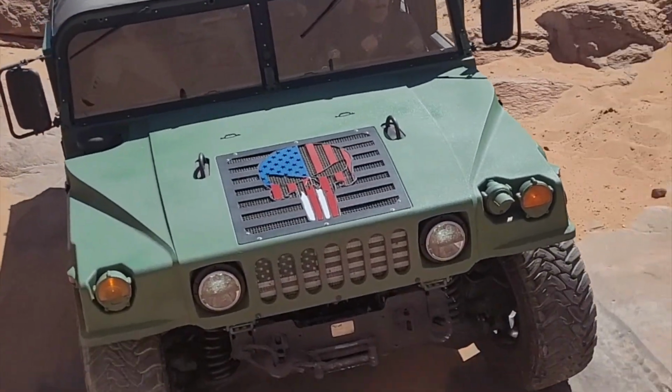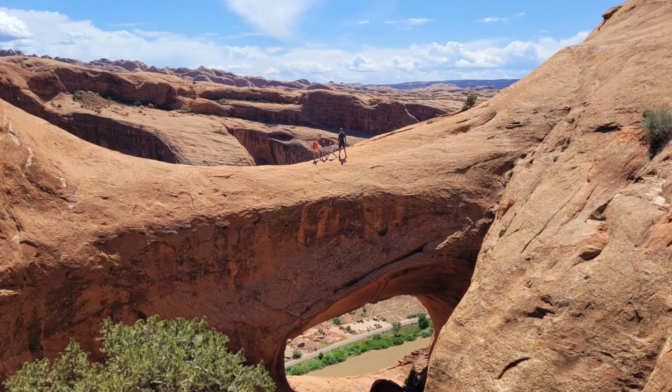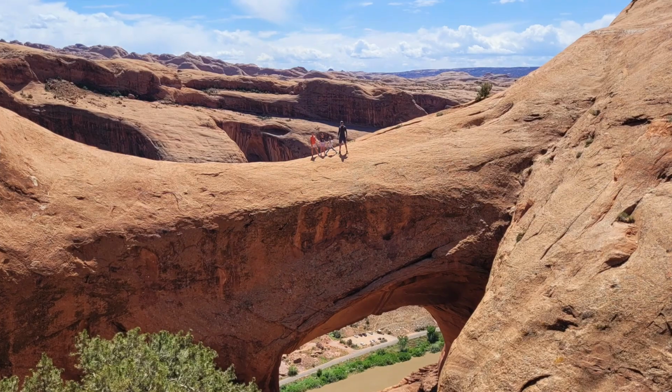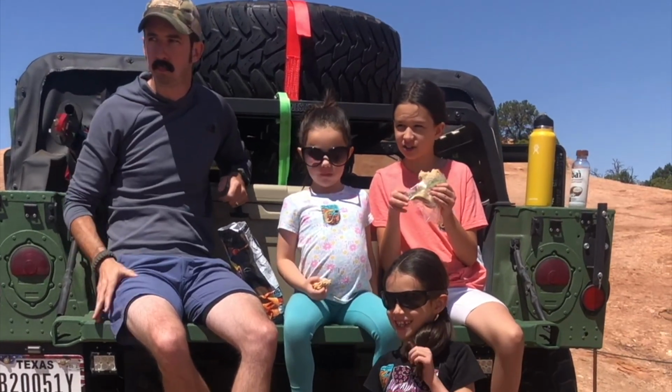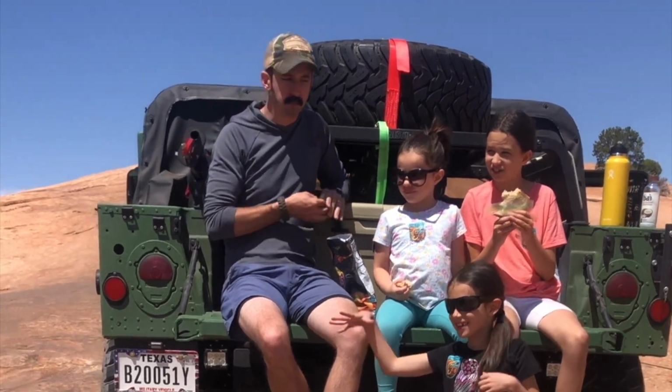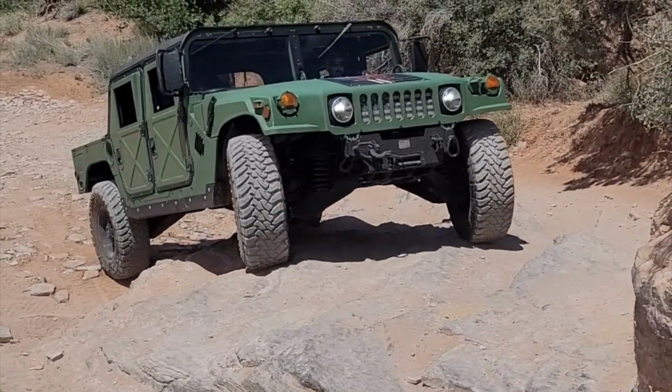There is one point on the trail where you come up to an arch called Little Arch. It's a really cool spot to take a break. We got out, walked around, looked at the arch, had a picnic lunch. It's just a good stopping point before finishing the loop and then joining back into the trail that you've already done when you initially started.